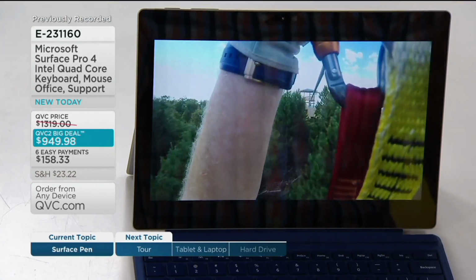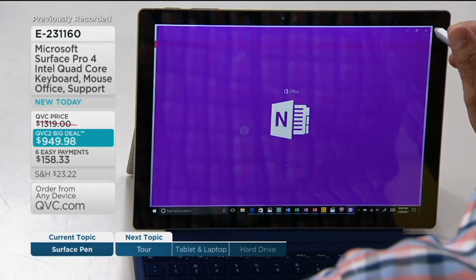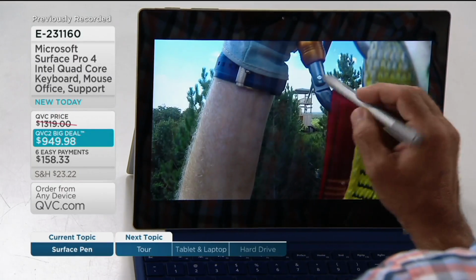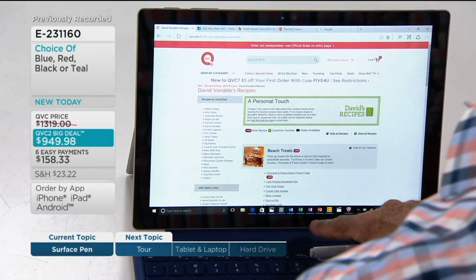So when you double-click, what you're doing is you're opening up OneNote, and OneNote allows you to capture images. Capture stills and be able to write on them, whatever it is that you're looking for. That's the screenshot you just took. That's the screenshot. So you could do the same thing with photographs.